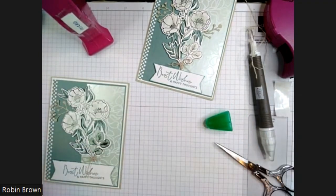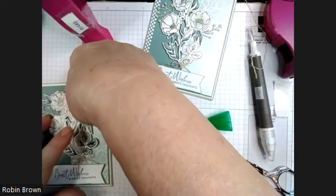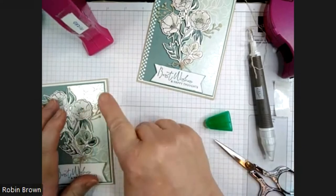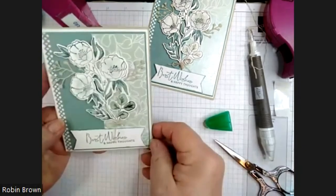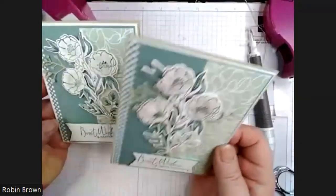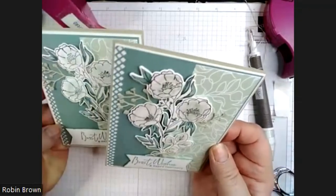You could also put a couple little fancy gems if you like, or a little more bling if you don't think it has enough. So, there you go. So that's with fresh cut flowers and the fresh stems.